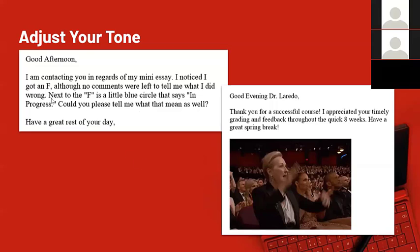And it turns out what happened is Blackboard had shown, for some reason, it didn't show up that they were in progress for the assignment. So I accidentally gave them a zero. So you're right. It does have a much more positive tone. They're taking responsibility for their learning and it's cordial.